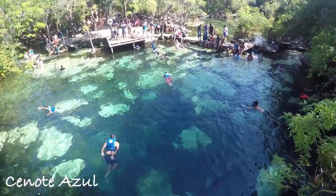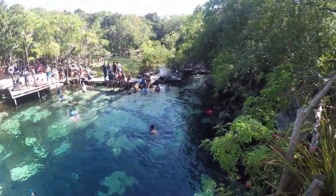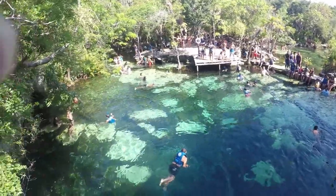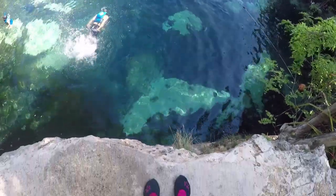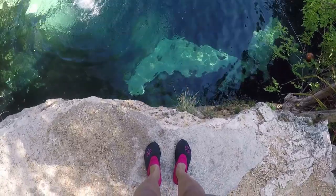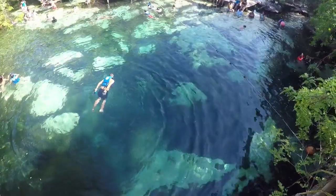Alright, so we are at the edge at Cenote Azul. And I'm about to take a little jump into the water. This is the edge. 1, 2, 3.